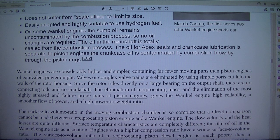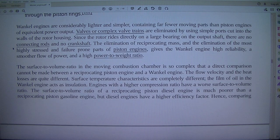Wankel engines are considerably lighter and simpler, containing far fewer moving parts than piston engines of equivalent power output. Valves or complex valve trains are eliminated by using simple ports cut into the rotor housing. Since the rotor rides directly on a large bearing on the output shaft, there are no connecting rods and no crankshaft. The elimination of reciprocating mass, and the elimination of the most highly stressed and failure-prone parts of piston engines, gives the Wankel engine high reliability, a smooth flow of power, and a high power-to-weight ratio.